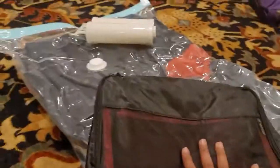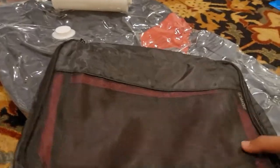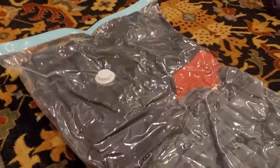They were very useful in our trips in the past. And then after that, we got vacuum bags. So if you need to keep your stuff like summer jackets just hanging in the closet, you should use these vacuum bags. They're different types.